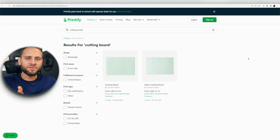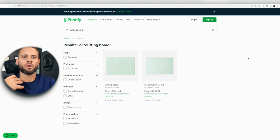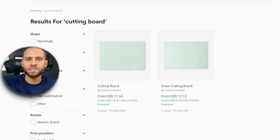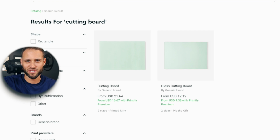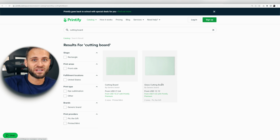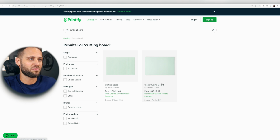So inside of Printify, there's actually two options for the glass cutting boards. What I was just showing you before were both of these options. And what you'll see here is there is a pretty decent difference in the pricing of these cutting boards. And honestly, as I was showing them to you guys, there's really no difference between them. So if you're gonna be choosing a cutting board inside of Printify, I would go with the cheaper option here because as you just saw, the quality is pretty much identical.